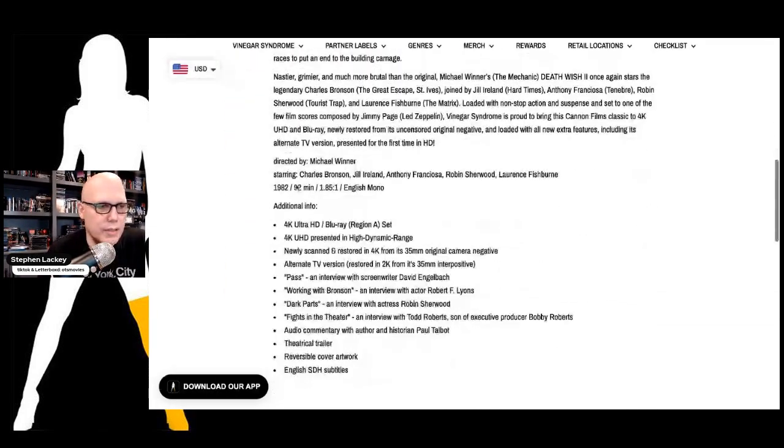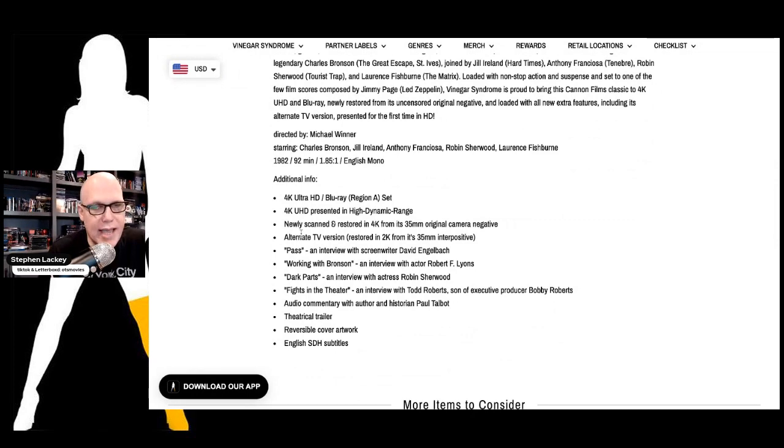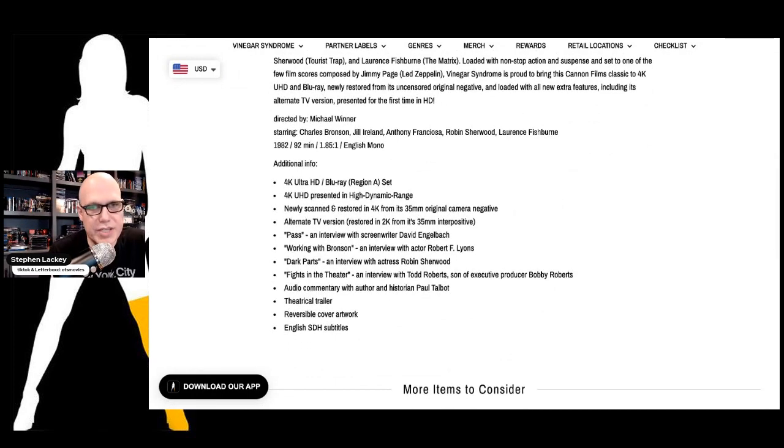So, there's my phone. Thank you for whatever update that was. On this disc, though, it's pretty packed. You get the 4K. It says Region A, but okay, phone. But 4Ks, as we know, are all region. So that's just what they feel like they got to say.